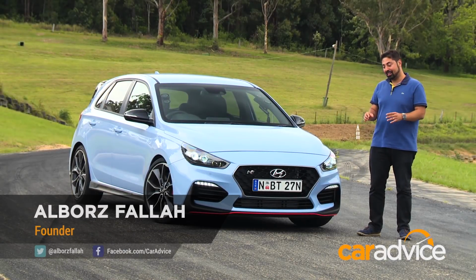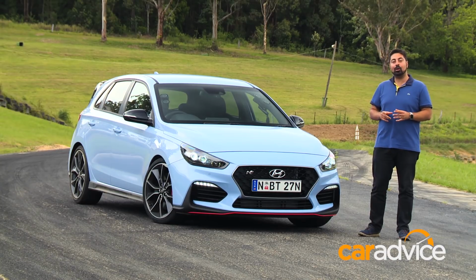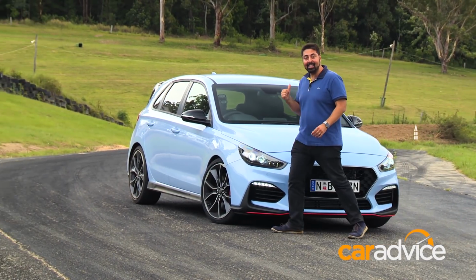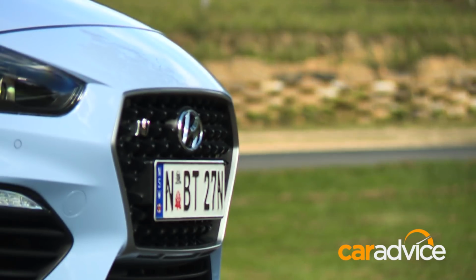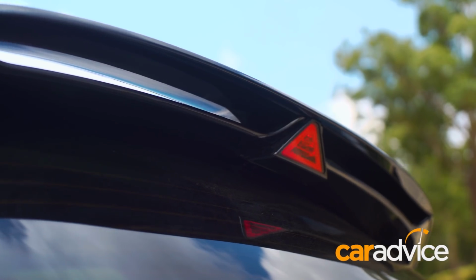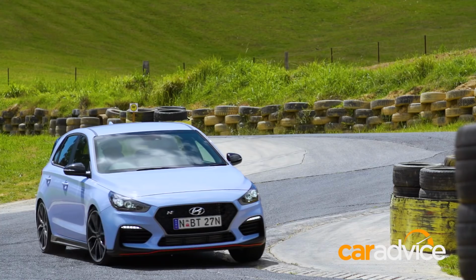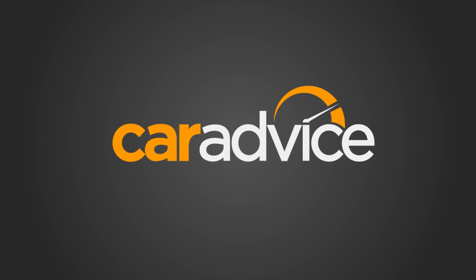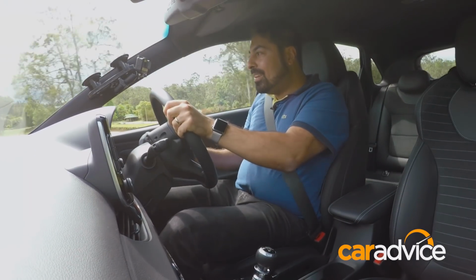Well, here it is, the Hyundai i30N, better known as the Volkswagen Golf GTI killer. But look, I'm gonna stop talking. I'm gonna get in and go for a drive. Okay, we're out on the racetrack now, and I'm about to give this thing a bit of a workout.